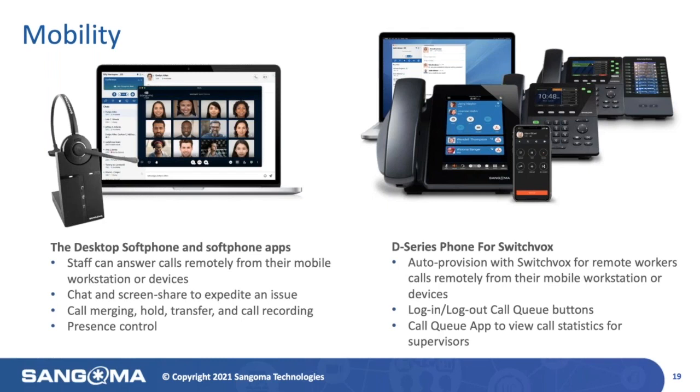Sangoma phones are also great for supervisors, enabling them to access call statistics on the fly. The onboard queues app lets agents and supervisors log in and out of queues, view the list of active queues, view the queue statistics, and view the callers waiting in the queue. Sangoma IP phones are flexible and can be used in the office or remote. They can even be moved between locations with minimal hassle.